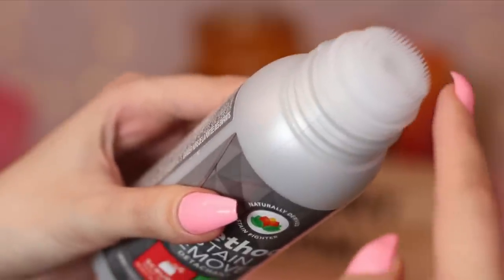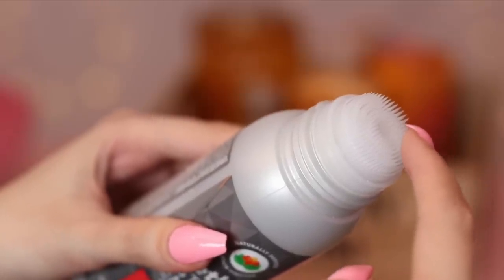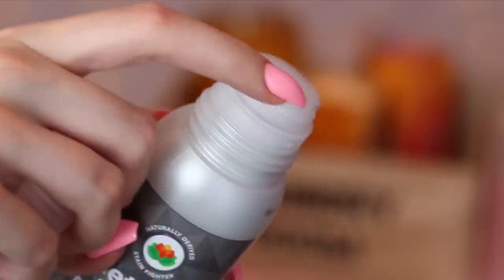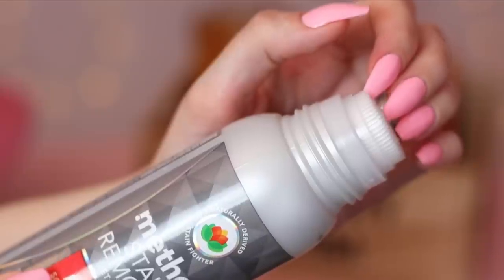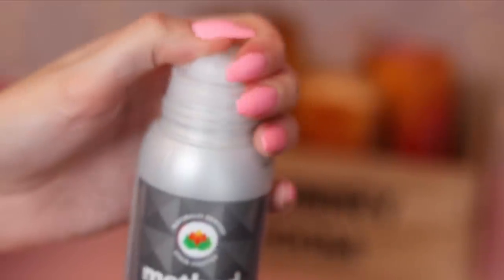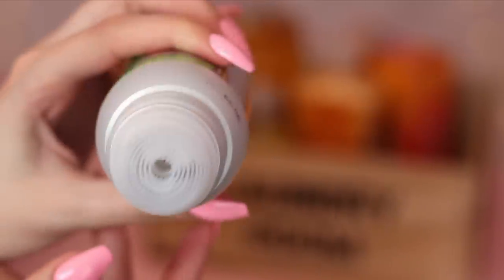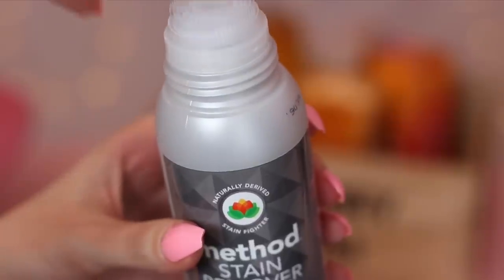Isn't this cool? The tip of the stain remover has a built-in brush. Look at these tiny little bristles. There's some little soft pricklies. They feel really cool to touch, actually. Prickly, but soft prickly. It's designed to, I think, get in the fabric and kind of scrub a little bit, but gently. I like to touch this. I wish I had a little face scrubby like that. That would be nice. So it comes out from in the middle here. Let's put the lid back on.